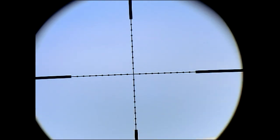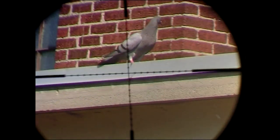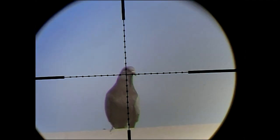Ooh, got that one right in the crop. All right, if I take this shot, it'll be much further than the ranges I have been shooting. But you know what? I wanna see. So, well, if they just keep walking closer, I guess it won't be. Okay, well, I mean, if you're gonna fly right to me, I'm gonna take the shot.